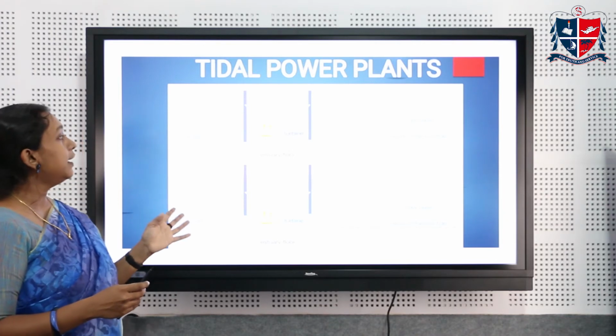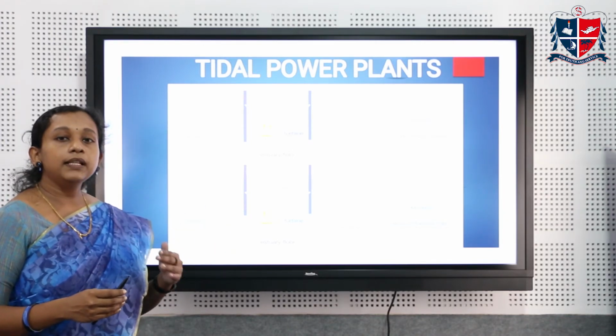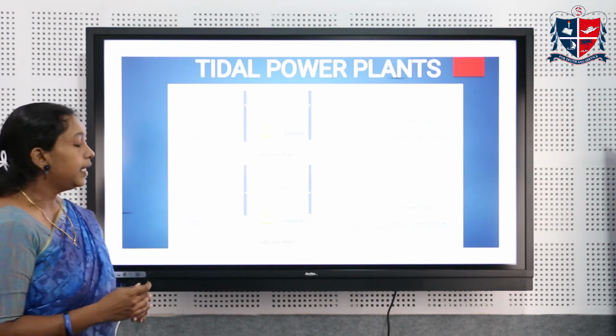So, during high tide as well as low tide, the flowing water will rotate a turbine, which is then coupled to a generator, and this will produce electricity. And this is how we produce electricity using tidal energy.